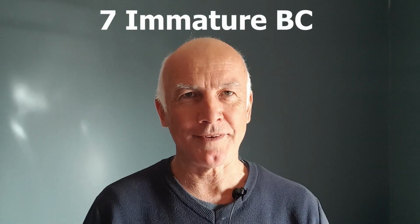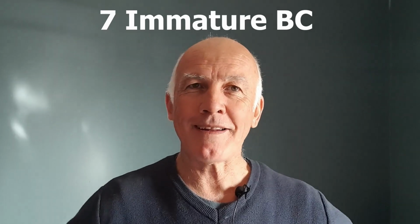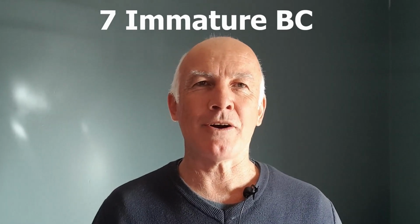So my 7th reason why I don't buy brand new townhouses has to do with immature body corporates. When you think about it, most townhouse complexes are aimed at other investors and first-time home buyers. Investors, by their very nature, might own multiple units. They can't get involved in the day-to-day running of the body corporate. They're actually hoping that the owners, the people who live there, will look after it for them. And that's valid, that's what happens.